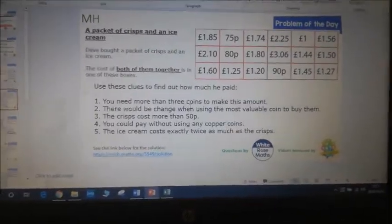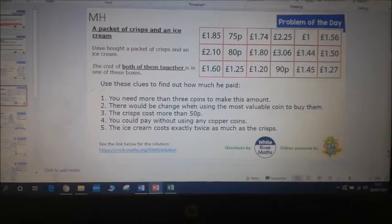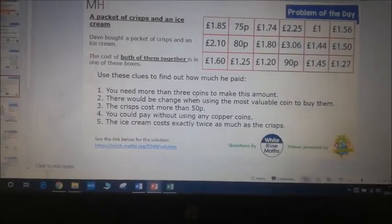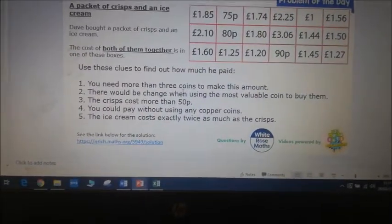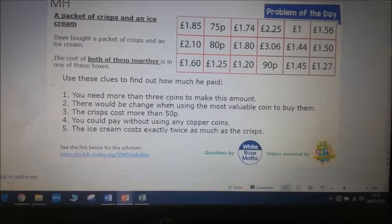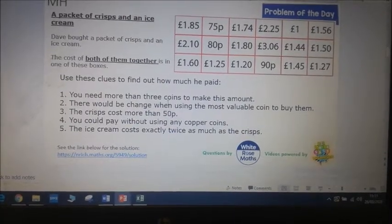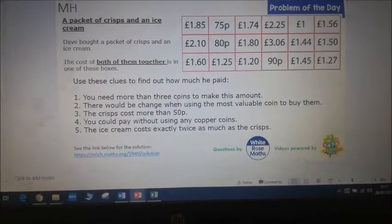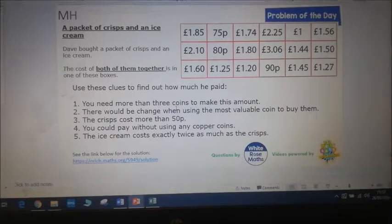Now, mega hot, a bit more of a step up here. We've got a problem, a packet of crisps and ice cream. Dave bought a packet of crisps and ice cream. The cost of both of them together is in one of these boxes. Use these clues to find out how much he paid. You'll need more than 3 coins to make the amount, okay? There would be change when using the most valuable coin to buy them, okay? The crisps cost more than 50p. You could pay without using any copper coins, and ice cream costs exactly twice as much as the crisps.